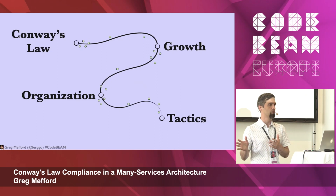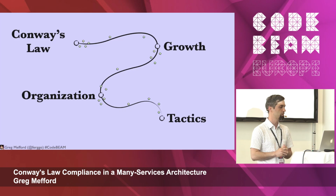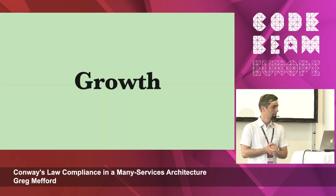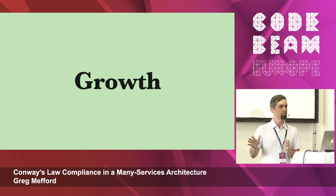So with that quick overview of what Conway's Law is all about, I want to take us on a little journey here about how companies and organizations grow and how they organize over time and how their software is organized over time, and some of the tactics that we've used to both succeed and fail at being compliant with Conway's Law. So first, talking about growth, I was trying to get a little bit metaphysical and think, okay, why do companies even grow, right?